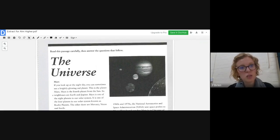It is a long passage, but I think we need to practice our stamina so that we can concentrate and focus over long pieces of text. That's a really important skill to practice. So let's go through it together.